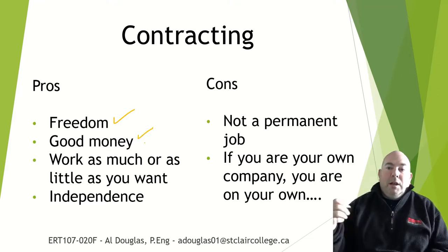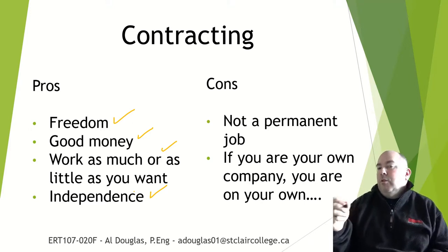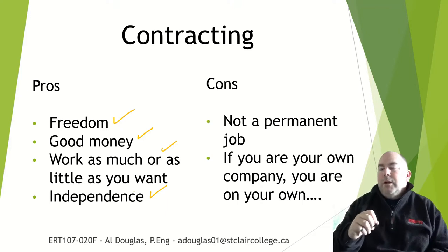You can get in situations where you work a lot, so you can work as much or as little as you want. And you do have a lot of independence with that as well. So I have a friend who just formed his own one-man company, who is now working through Level 1 and doing some independent contract work for them.